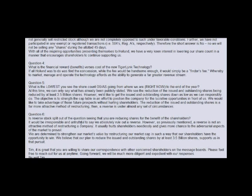We are determined to strengthen our market's value by restructuring our market cap in such a way that our shareholders have the opportunity to win. We believe that our plan to reduce the issued and outstanding shares by at least 3.5 billion shares supports us in that pursuit.